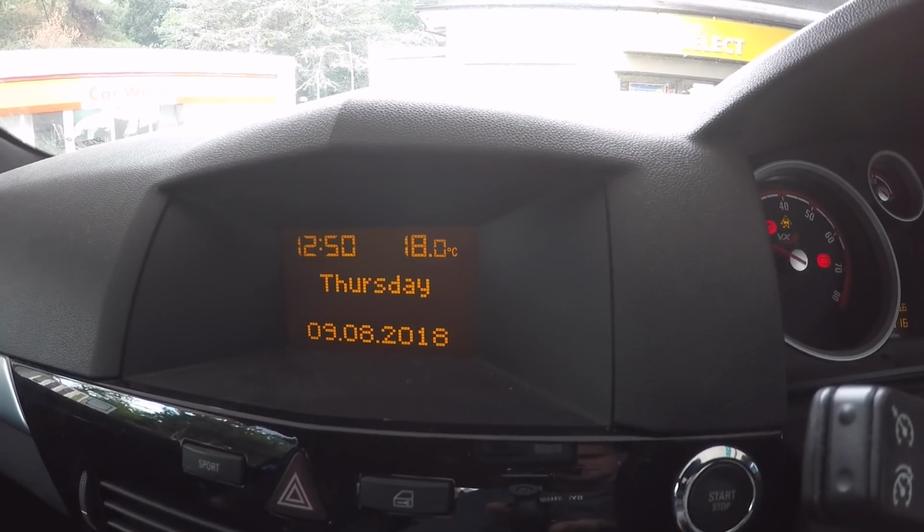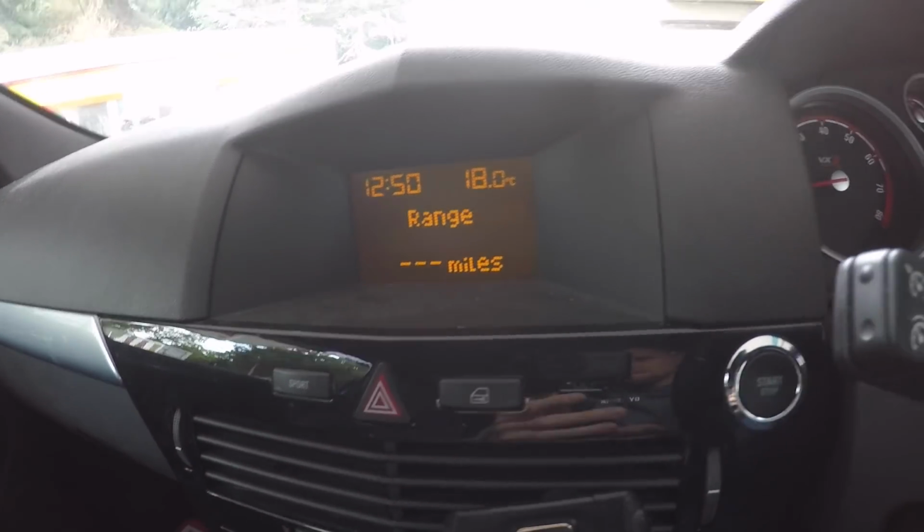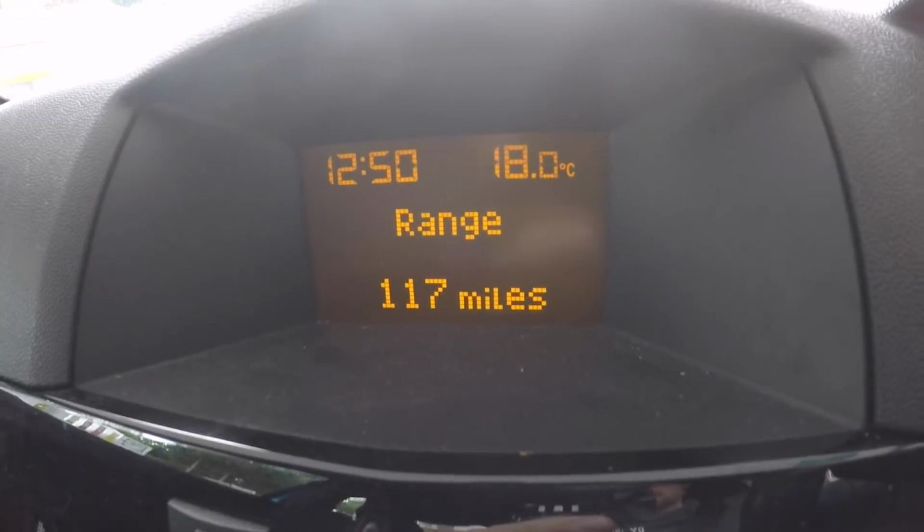How many of you do that? Always get 1 penny over. It's a little thing that pisses me off. How many miles do we get from 20 quid V-power? I'm gonna go for 120. No, about 80 miles. I don't know what I'm doing here. I really don't. 80 miles I'm gonna go for. Not bad, not bad.